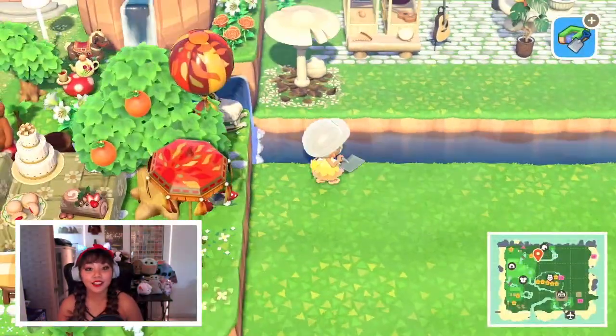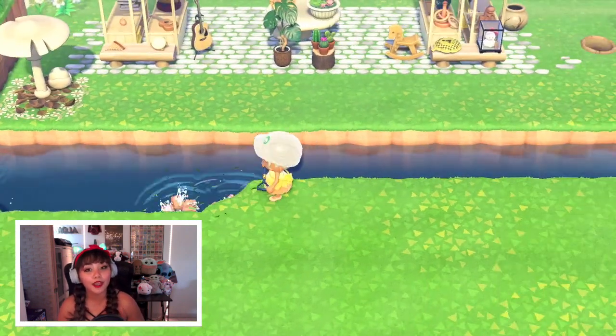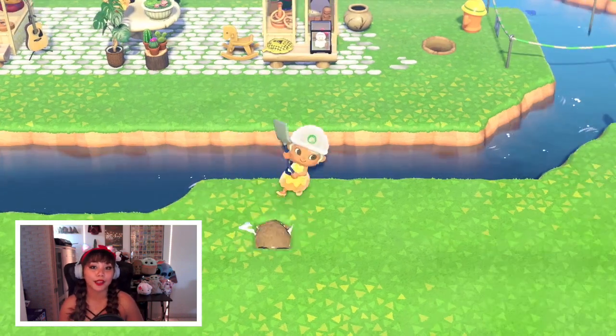So here you'll see me adjusting the river a little bit more. It seemed too straight and unnatural for me, so I adjusted it by making more curved edges and extending the land where the marketplace is.